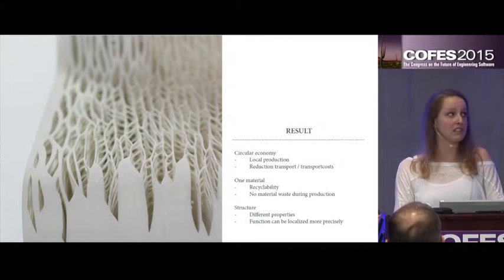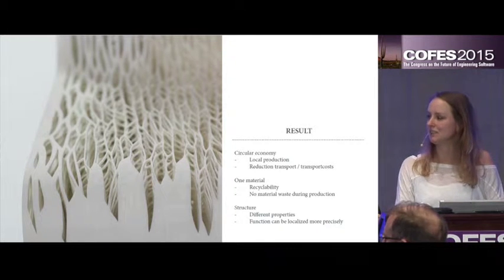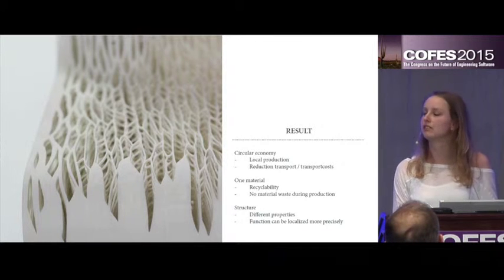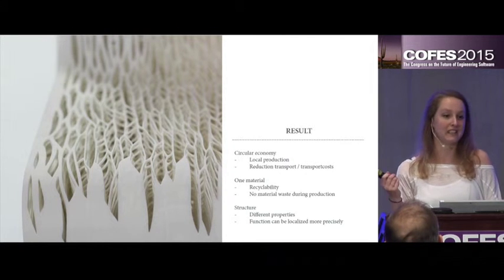And after publishing this project, it received a lot of attention, and I think it can have a large impact for the future in the production of soft seating. But unfortunately, there are no tools to create this.